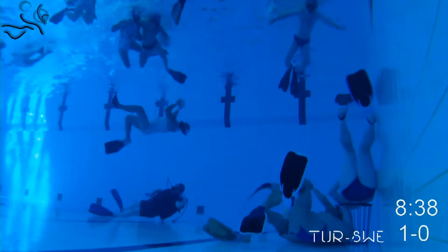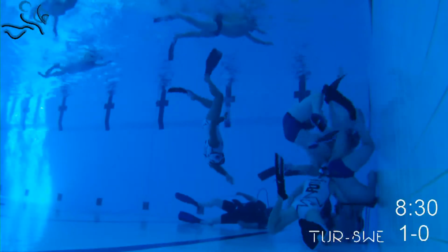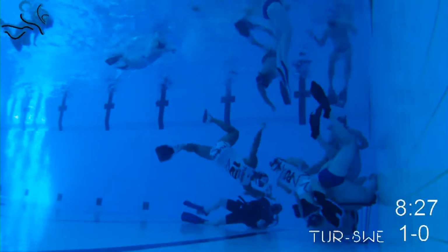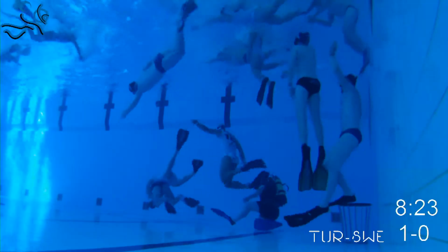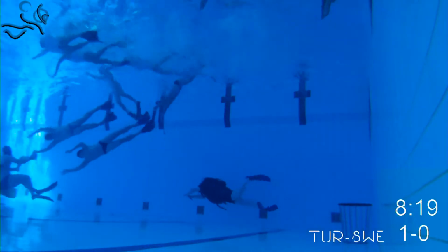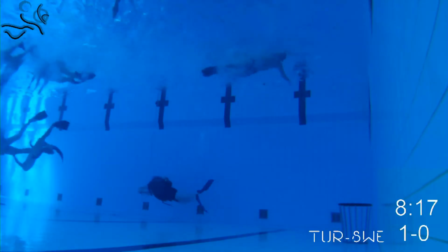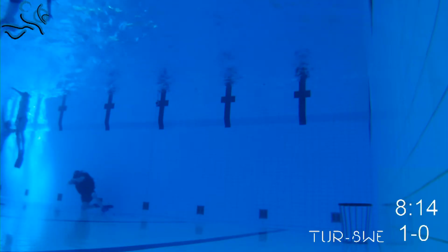All right, we're back at the Swedish basket. Turkey's attacking and coming in from above. And you see one of the Turkish players has his hand in the basket. He briefly grabs it, but doesn't get the ball. The Swedish player picks it up, and it's not going to be a fast break here, but Sweden's about mid-pool.